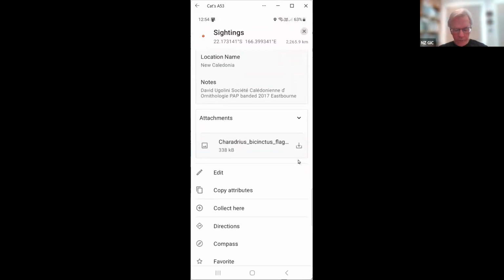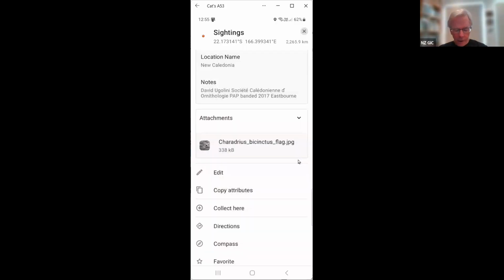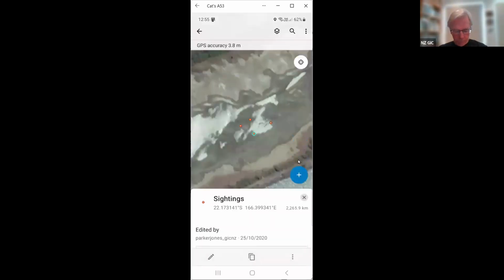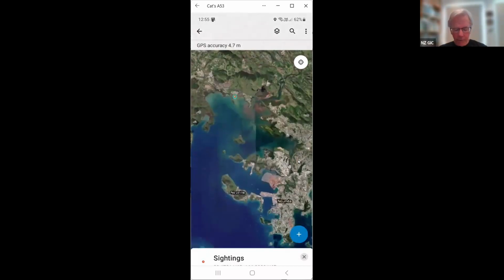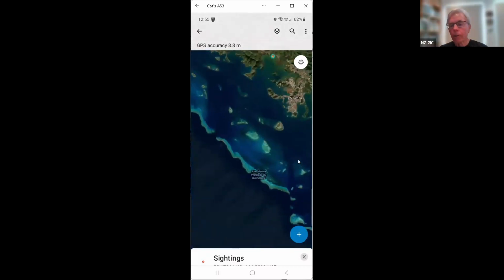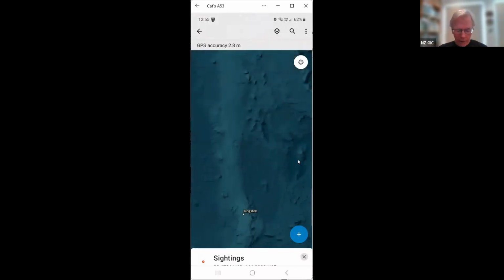We've been in touch with David Ugolani, the president of the Society of Ornithology over in New Caledonia. This is a picture of PAP in New Caledonia at the shrimp farm, fattening up and getting ready to come back to New Zealand to breed. Pretty amazing in terms of what it can do, but we just haven't found where a lot of our birds go. There's still a lot unknown about them.